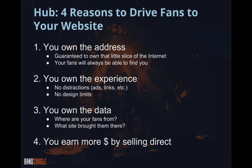So I'm going to talk a little bit about how a website fits into your digital marketing. We often get asked if musicians still need websites in the age of social media. And the answer is a resounding yes, probably more than ever, because you're guaranteed to own that little slice of the internet. So your fans will always be able to find you there.